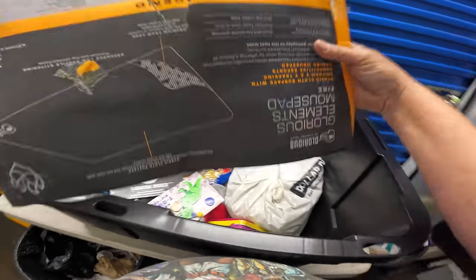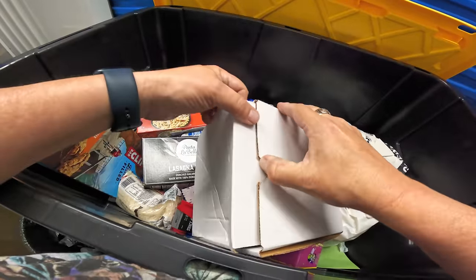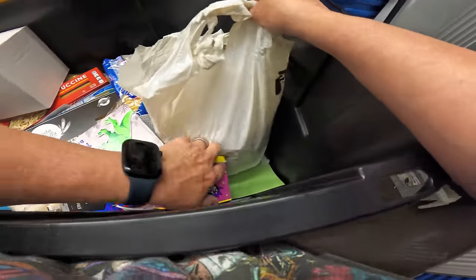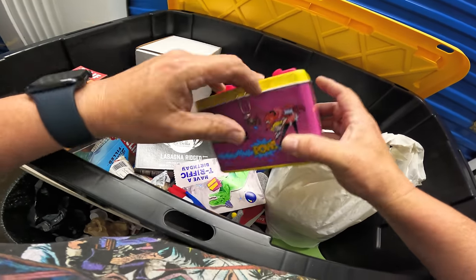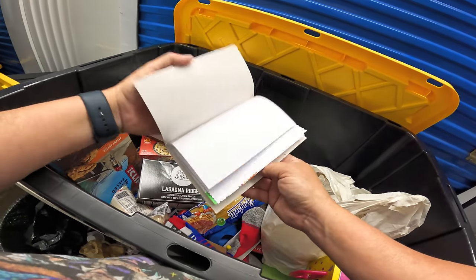Finding gaming stuff, that's just a package right there, but finding gaming stuff, guys, that is a little encouraging. A little bit. Empty box, what the heck? Oh, more cat food. Jeez Louise. Powder Puff Girls. Coin box. Have a terrific birthday.